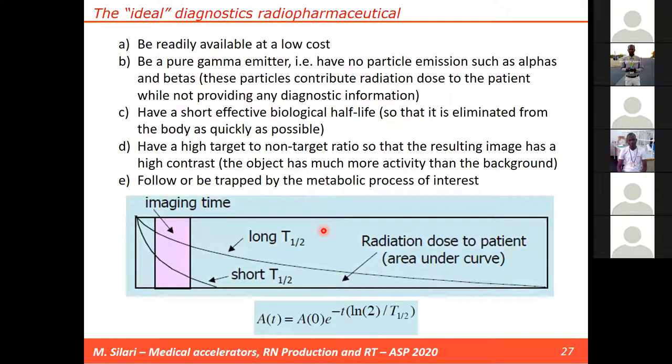Now, what are the criteria that an ideal diagnostic radiopharmaceutical should fulfill? It should be available readily at low cost. If it costs too much, you cannot use it for routine medical examination. It should be a pure gamma emitter because alphas and betas will only contribute to radiation dose to the patient and will give no diagnostic information.